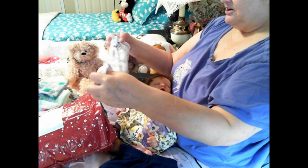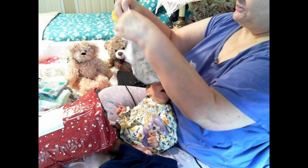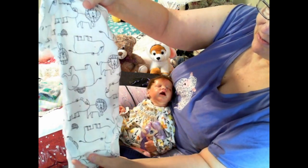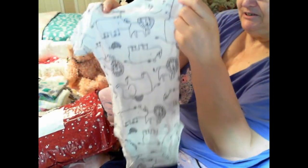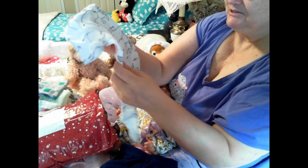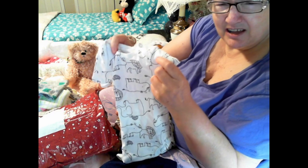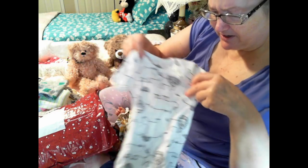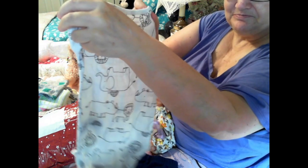And, oh, we got a big, this one is 3 to 6 months. Oh my goodness, we got a big elephant onesie. I love that onesie. We could do a lot of onesie Wednesdays. Or Wednesday onesies. Onesie Wednesdays. Am I saying that backwards? I'm backwards anyway, aren't I? Isn't that just adorable? That is adorable, isn't it?